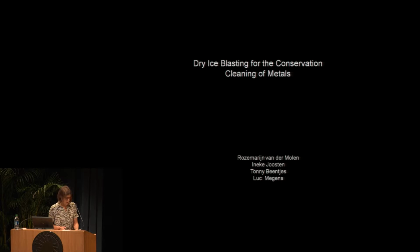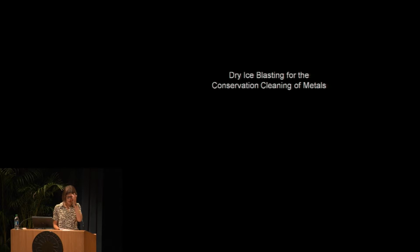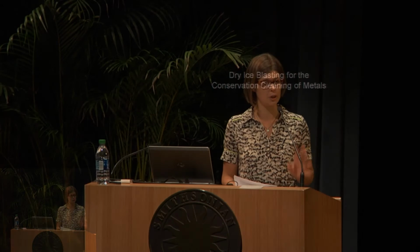So, dry ice blasting on metals. Today I will first just briefly discuss the background and the setup of my research, and the main focus was to establish if dry ice blasting was a feasible replacement for solvents for the removal of organic layers from metal objects. I decided to leave all the graphs out today and just show you as many photos as I can fit into the time of the actual cleaning test. And of course, I'll discuss the outcomes of my research and its conclusions.